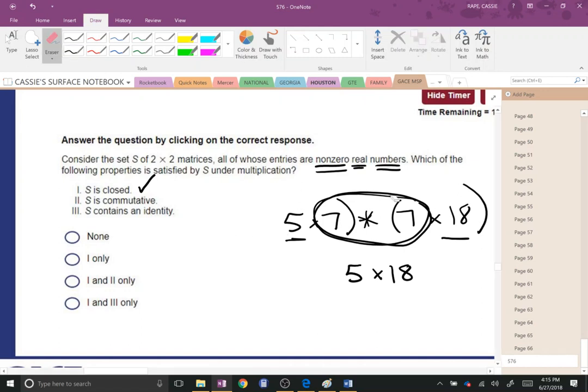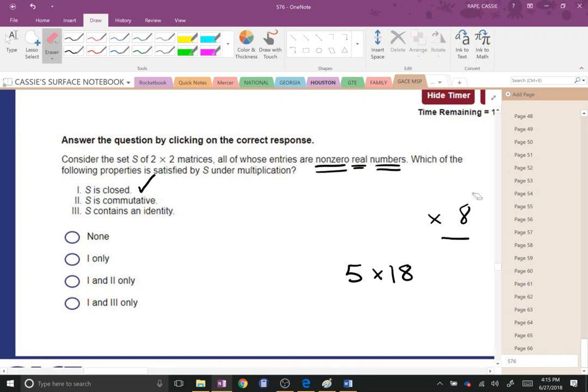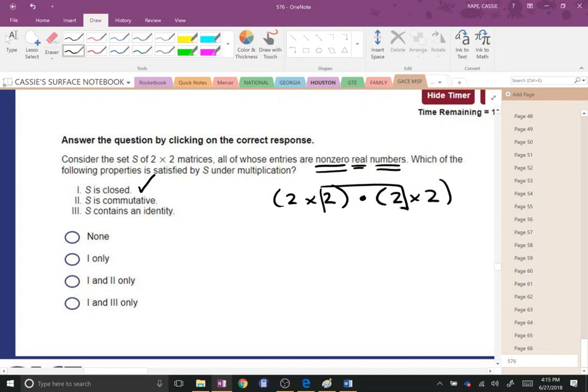All right, so the first one, is it closed? If you multiply a 2 by 2 matrix times another 2 by 2 matrix, the internal two match, so you can multiply, and the external numbers tell you the dimensions of the resulting matrix. So if you multiply a 2 by 2 by a 2 by 2, you end up with a 2 by 2, which is why the set of 2 by 2 matrices under multiplication is a closed set.